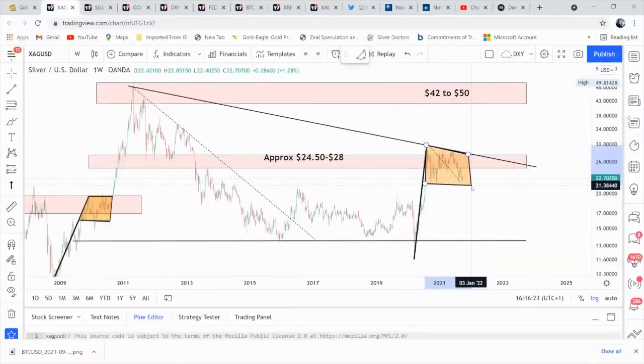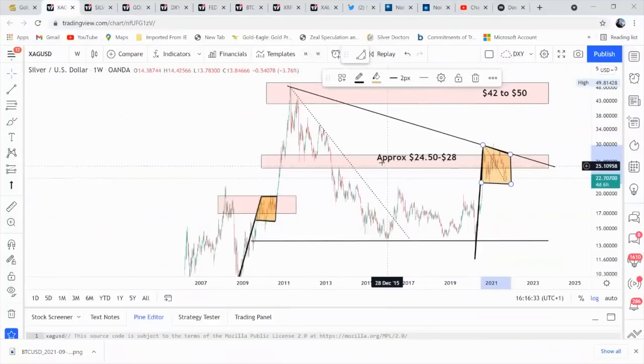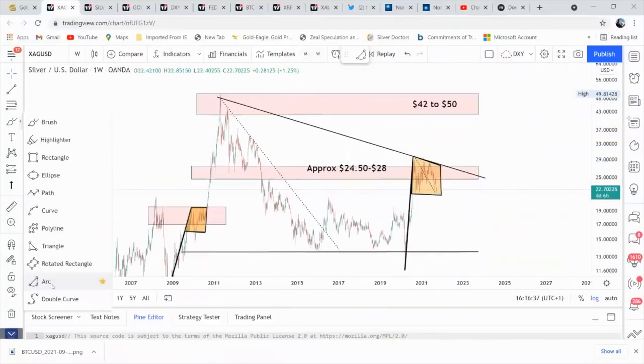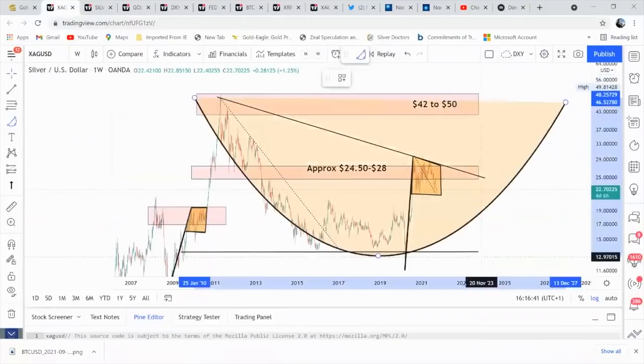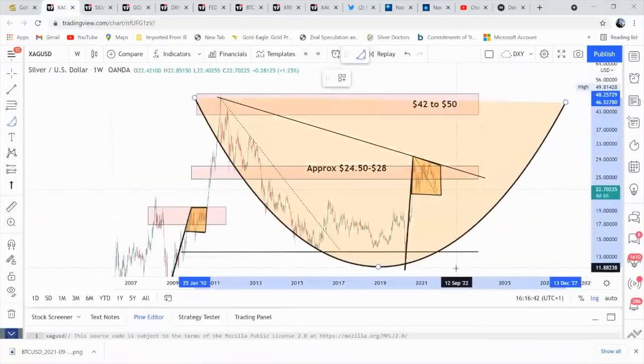I think it would take a break below those previous lows, somewhere around the $21.50 level, to really sink this thing and send us all the way back down, quite possibly to much lower levels. You know me, and you know I like to follow these arc formations because they're very reliable, and there is an arc in here that should support the price, but it's a long way down below here.